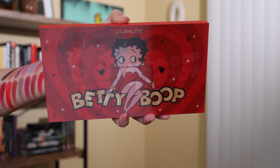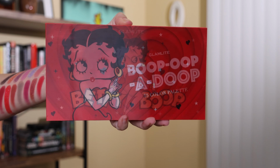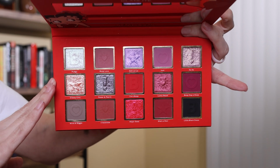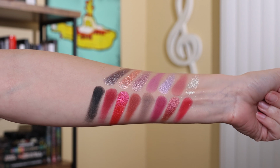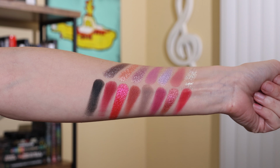Boop a dupe into a world of glamour with our Betty Boop X Glamlite palette. This luxurious palette featuring 15 ultra iridescent and matte shades is housed in a retro TV box with a lenticular motion cover. Mauves and reds make it the perfect Valentine's choice. Unleash your creativity and create endless show-stopping looks with this versatile palette.